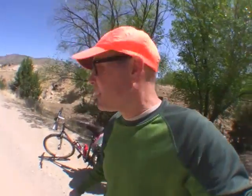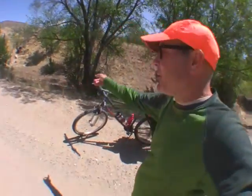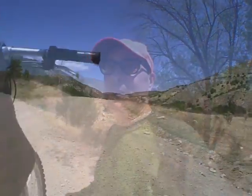The main concern on this trip will be water. I thought there would be water here. This is Eagle Creek. I've got maybe 5 liters that I'm starting with. And I think I'll be fine if I can piece together the water location points.